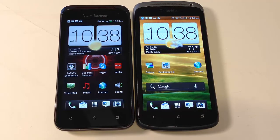So, we're going to be comparing two great phones here. One is the Verizon Droid Incredible from HTC, the Droid Incredible 4G LTE, and the other one is from T-Mobile. It's the HTC One S. We reviewed a number of the One series, and the One S is probably one of the most powerful out of its lineup. So we're going to be reviewing that and comparing these two side by side today. So let's get into it.